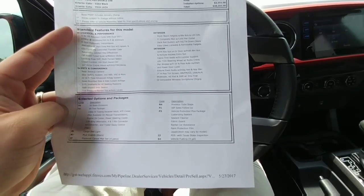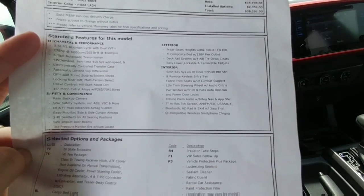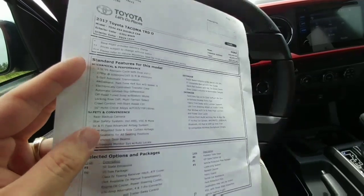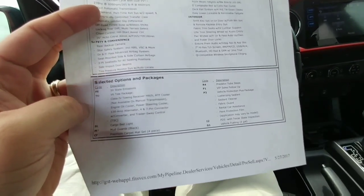LED daytime running lights, a 5-foot composite bed with 120 volt power outlet, and it has the deck railing system with the tie downs. And these are all standard features for this particular truck, so that's really nice. The selected options were the stuff down here.